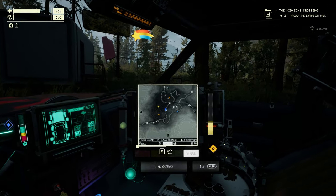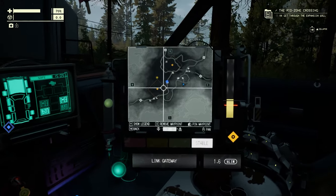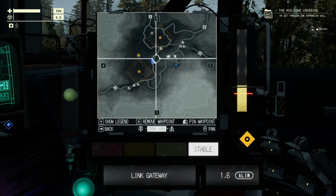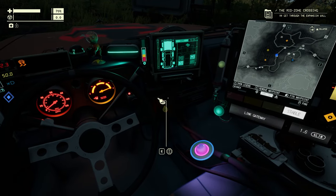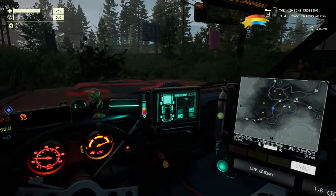If I move down here, I'm not going to be able to activate this gateway. So I might want to activate it a little bit earlier. Actually, I could activate it from the road there. That'll work for me. Okay, let's go. Oop, gotta start the engine again. Right, on the way then.